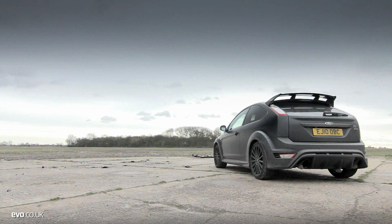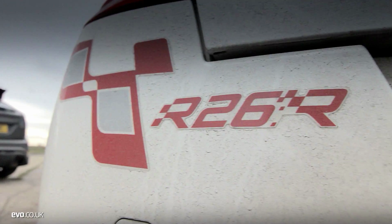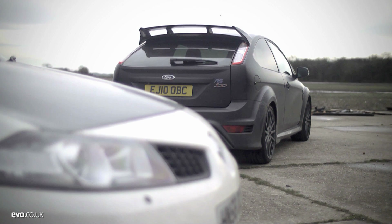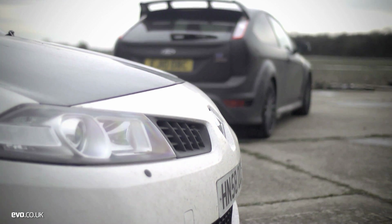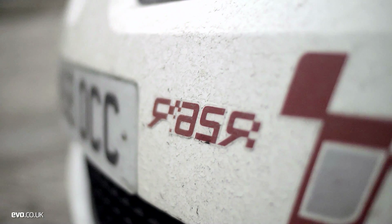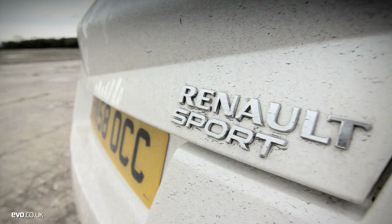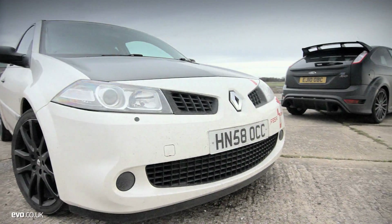To kick things off, it's high power versus low weight. The Ford Focus RS500 has 345 brake horsepower against the Renault Megane R26R's 227 brake horsepower. The Ford Focus weighs 1467 kilos, whereas the Renault Sport Megane is a lightweight at 1220 kilos. Let's see how they get on.